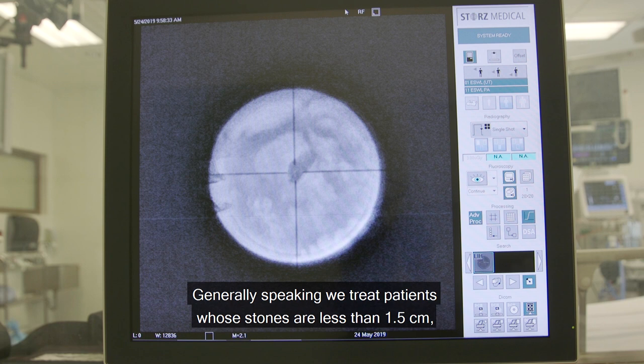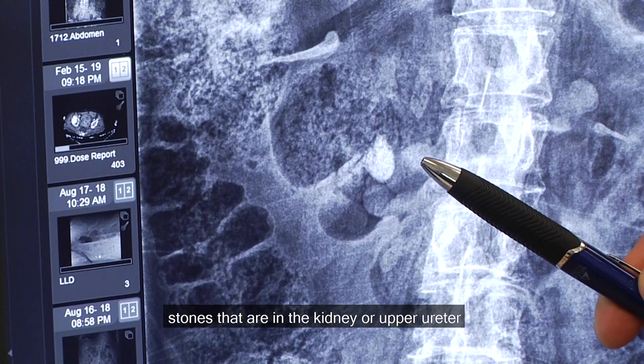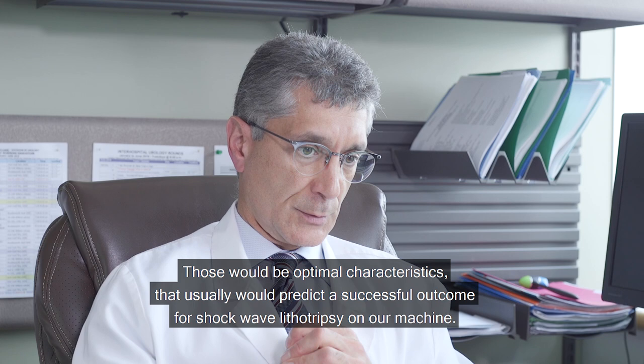Generally speaking, we treat patients whose stones are less than 1.5 centimeters, stones that are in the kidney or upper ureter, and when the Hounsfield units are less than 1,000. Those would be optimal characteristics that usually would predict a successful outcome for shockwave lithotripsy on our machine.